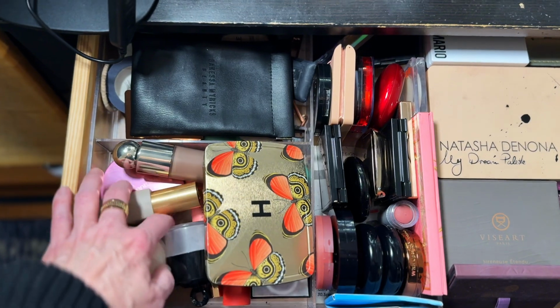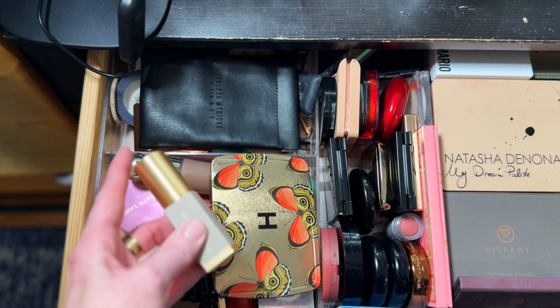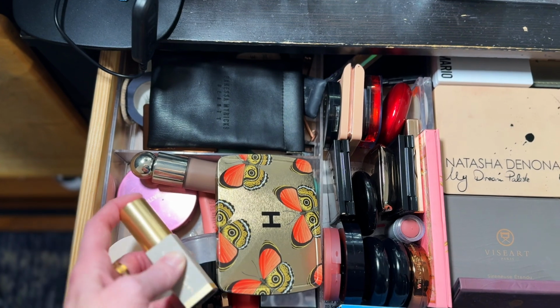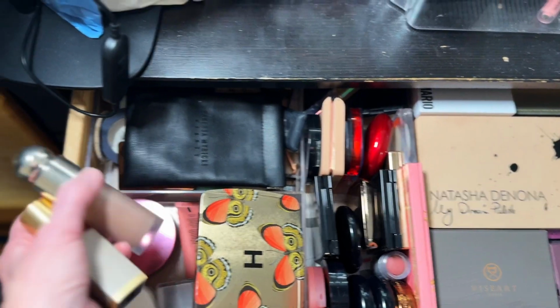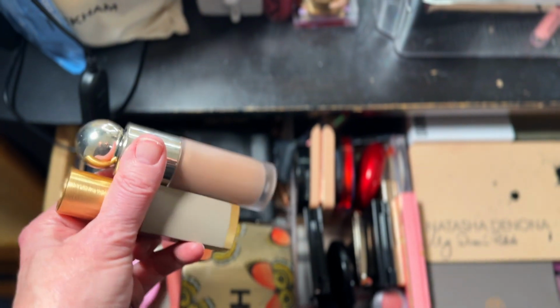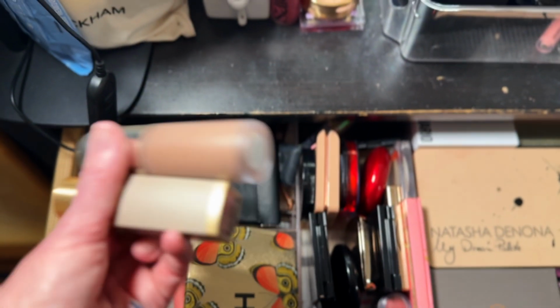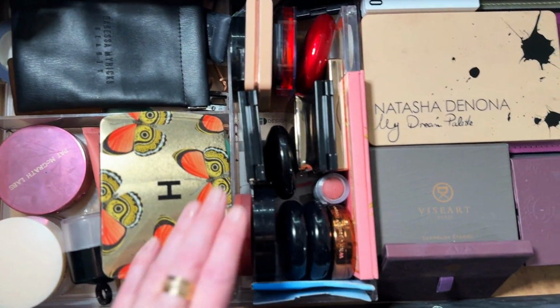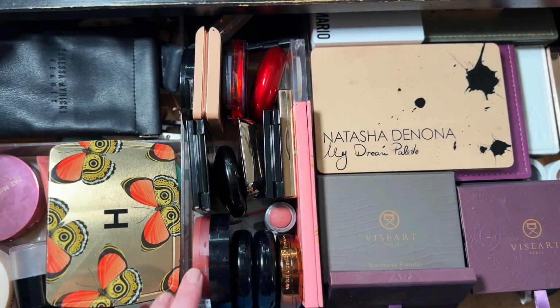I'm kind of inclined, even though I said I wasn't going to pull this contour out. You know, I'm going to pull both of these. See, I'm already doing what I said I wasn't going to do. I want to use both of these more and, I don't know, do more side-by-side testing. So yes, I'm going to pull those there. Okay. And then this is really a lot of blush.